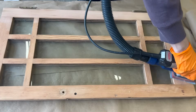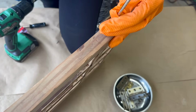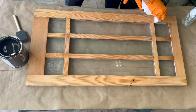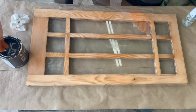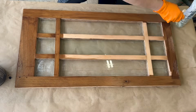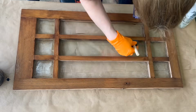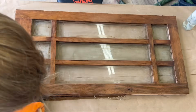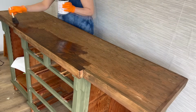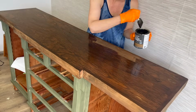Okay, I did my final finish sanding on the doors with a 220 grit paper. And then after quickly removing the hinges, I added my first layer of that rustic brown water-based stain to the doors. They sat for about 5 minutes, and then I added a second coat of the stain to the top. By the way, I found that the stain applied like a dream using just a simple foam brush.